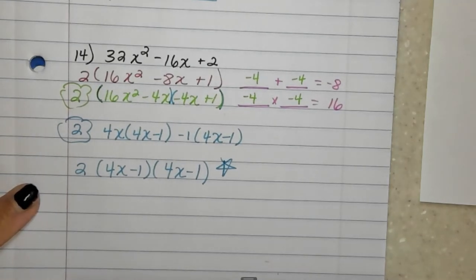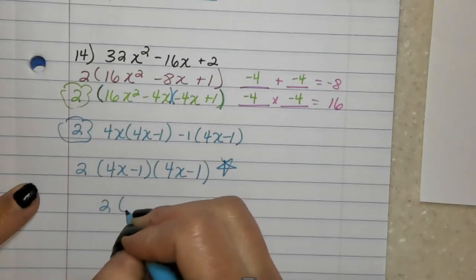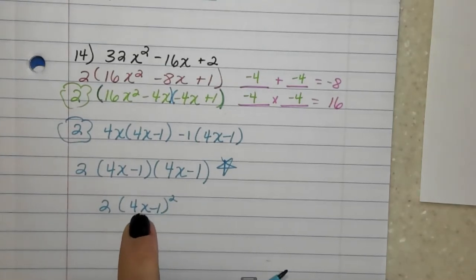But if you're really feeling like, hey, I'm really going to be as cool as I can here, you could do this. You could show that you actually have 2 of those by just writing it once and using an exponent of 2. That certainly isn't incorrect.